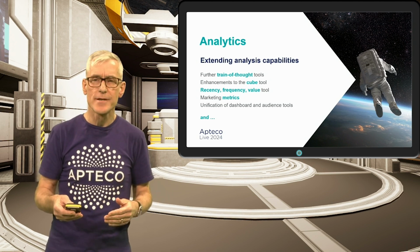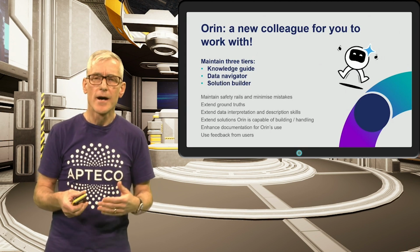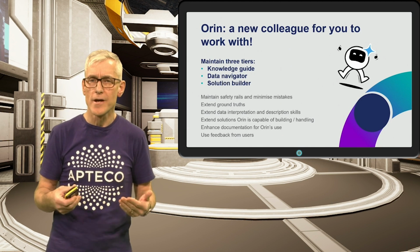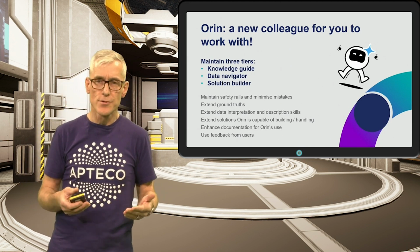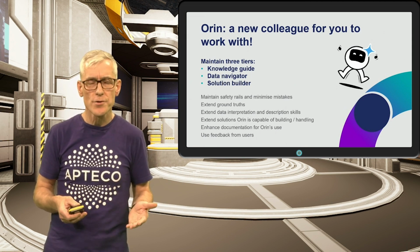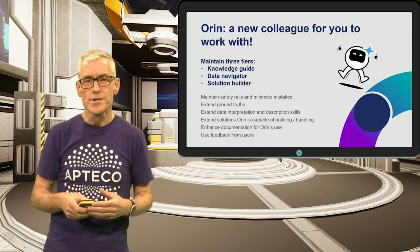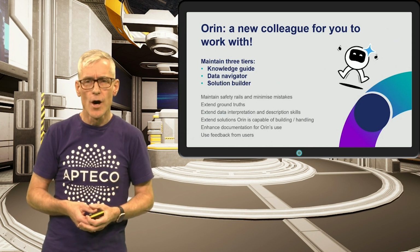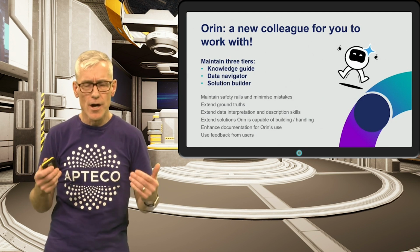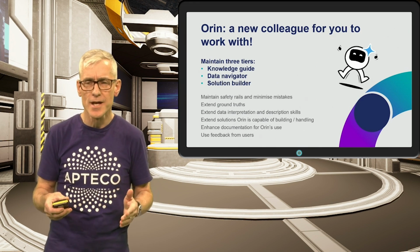But the Analyze team take our responsibility for Orin. That's where we developed Orin, and we will continue to develop Orin with the 3 tiers that I spoke of on Friday: the knowledge guide with Orin able to tell you how to use Apteco and what Apteco does, the data navigator that is able to understand the data that you've got in the Apteco marketing platform, and then the solution builder that brings those two together in order to create solutions with the guidance from Orin. All of that is underpinned by the secure foundations that we've given Orin, maintaining the guardrails and safety level that ensures that he can only give appropriate responses to minimise the mistakes he makes.